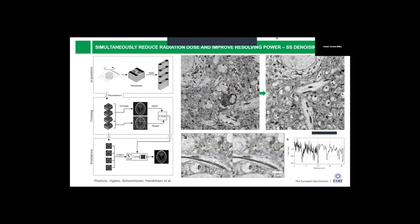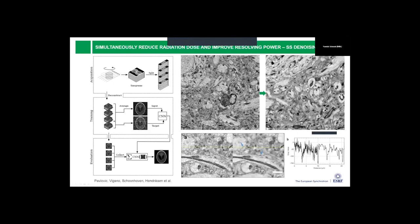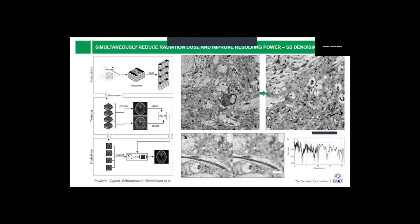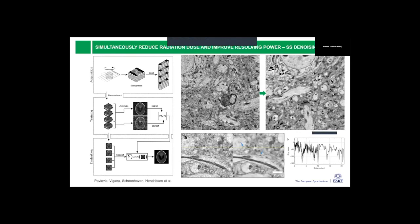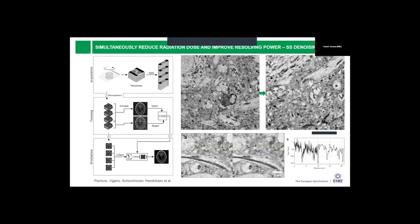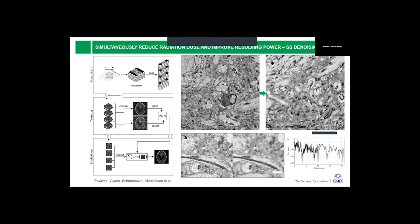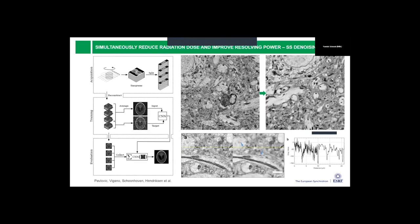Then another aspect is improving the resolution. One difficulty with X-rays is the radiation dose. If you have high resolution, you want to put more dose on your sample, and it can damage the sample. So we are looking into image processing ways which allow us to work with low dose, which on one hand protects the sample, but also lets us go faster, and then increase the resolution by post-processing. We have quite promising results with machine learning based denoising methods.